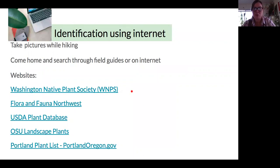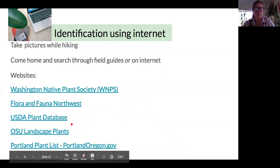For identification, using the internet, which I said before, is mainly how I do it. I use my books when I'm out in the field, but because I like to take lots of pictures, when I come home I just look at my pictures and start using field guides or the internet, unless it's really obvious in the field guide. So: Washington Native Plant Society, Flora and Fauna Northwest, and these other ones that I listed. Oh, there's the Portland plant list link. I knew I'd linked that somewhere.